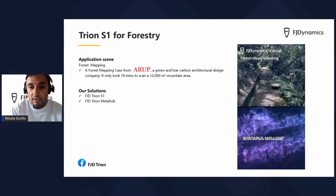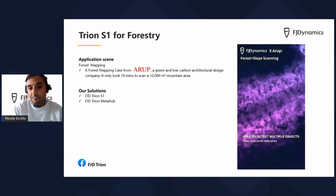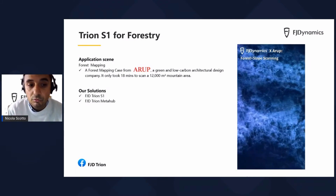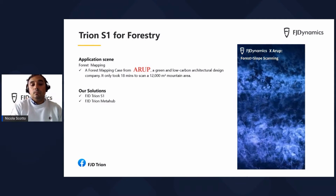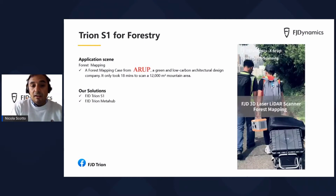The system performed well even in a climbing area. It deserves remark for its capacity to capture multiple objects. You see, so definitely this was a complicated project, because you are in a park area with a great slope, and at the end of the day, you see how well the Trion S1 performed in terms of accuracy and its capacity to collect data even in a narrow place. Next slide, please.